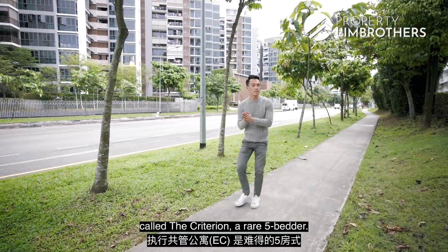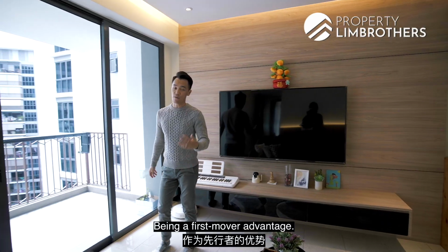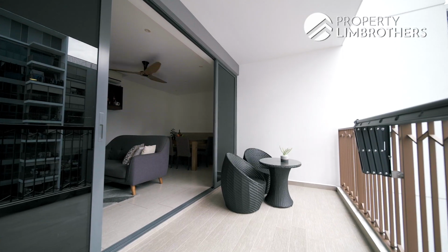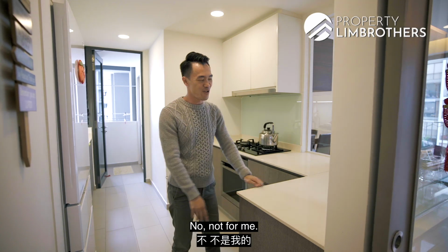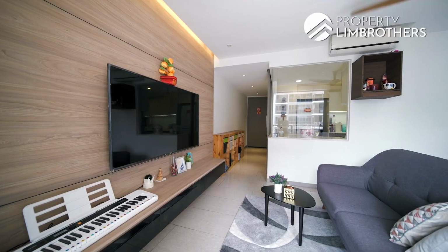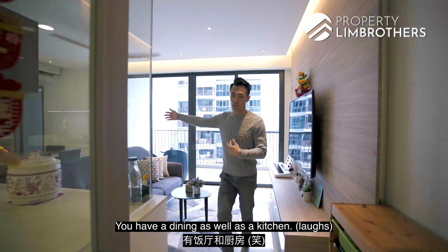We are heading up to this EC called the Criterion, a 5 Beta. Being a first mover advantage. No, not for me. Sitting on a north-south orientation, 1,378 square feet. You have a dining as well as a kitchen.